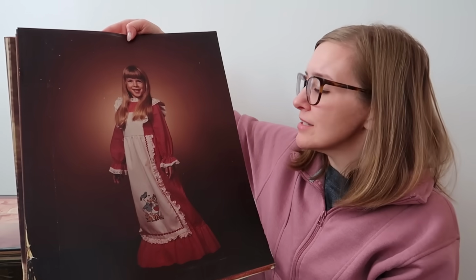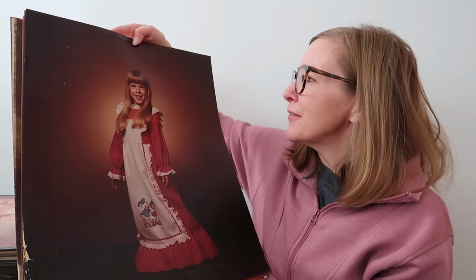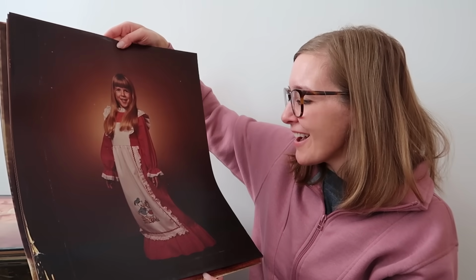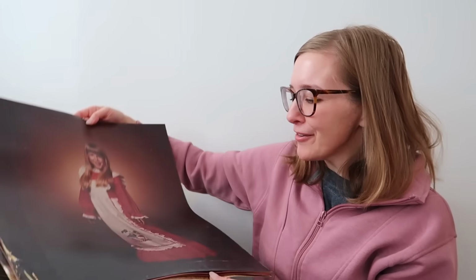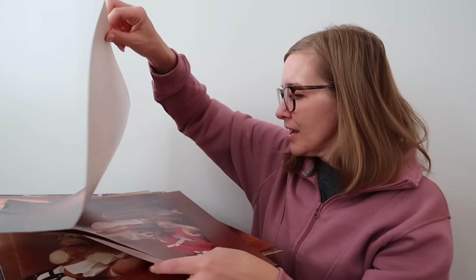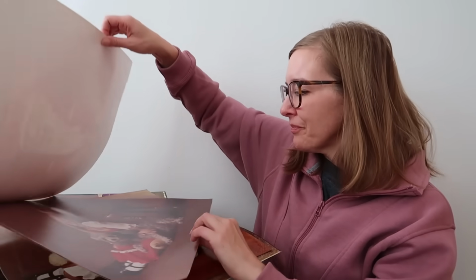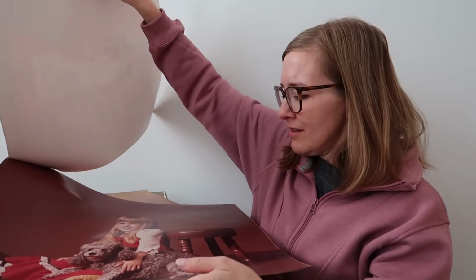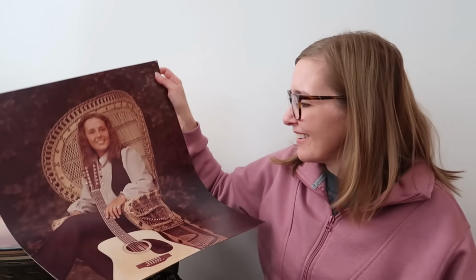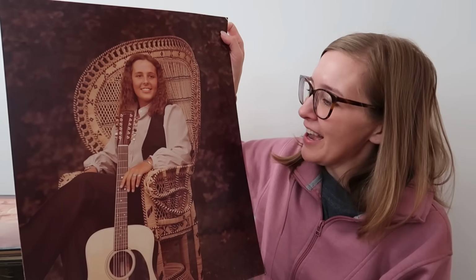We have this dress, it's adorable. If you recognize this little girl, let me know. Her dress has Donald and Daisy Duck on it. How cute. And there are a bunch of them. She even has, see, we still do this now. She brought her cute little puppy to the photo shoot. Maybe this was at Sears. They even have the chair.